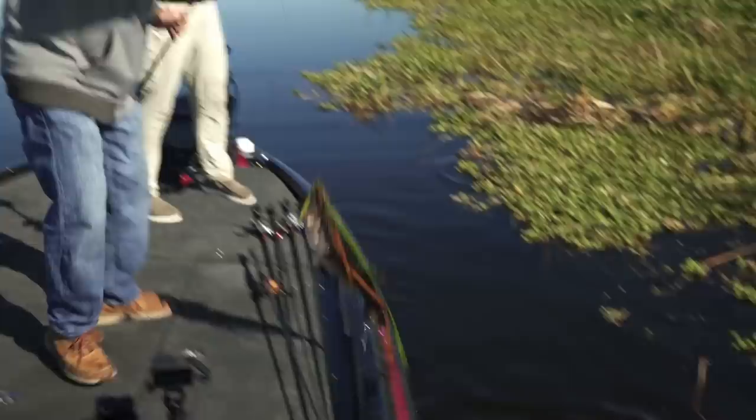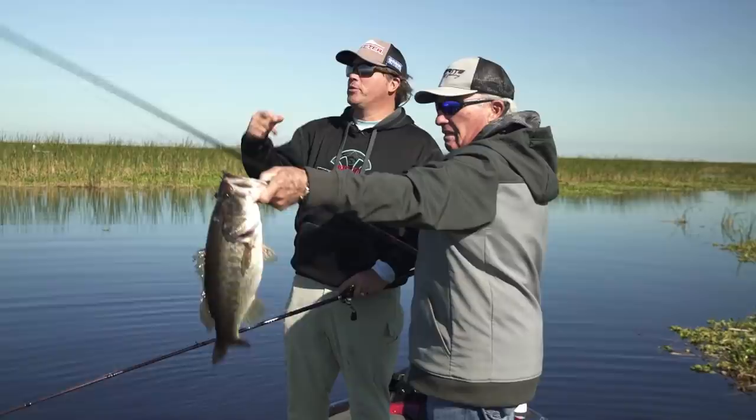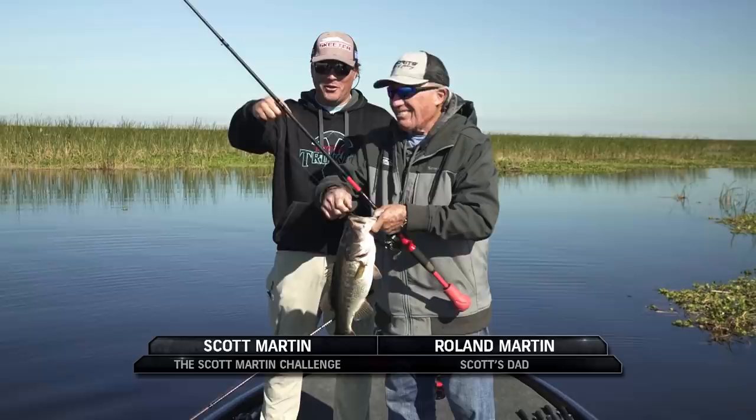Everybody says, why do you use 65-pound test braid? That's the perfect thing. Two reasons you use 65 braid: to get them out of stuff like that, and number two, you look like a crazy man with that big giant rod. What's wrong with that? Nothing. You get them in the boat, but you have to have big equipment to do it. The hook fell out. Nice, good keeper-sized bass.